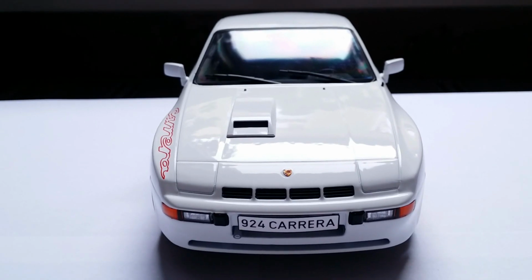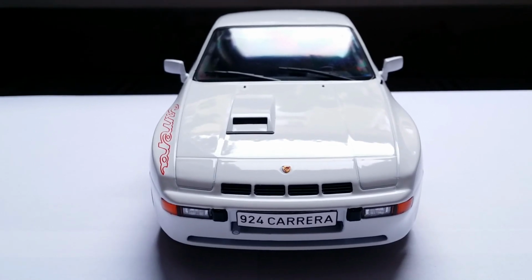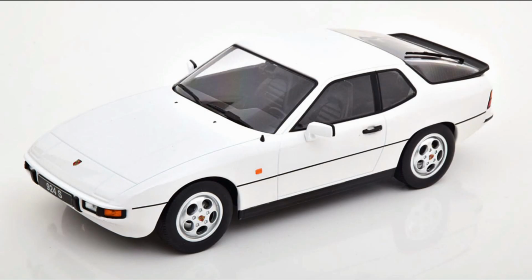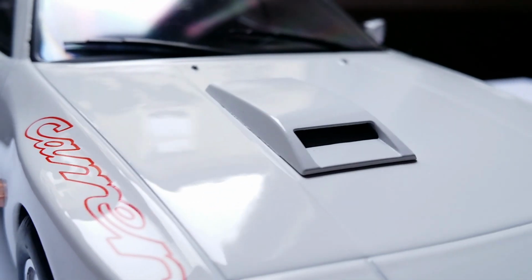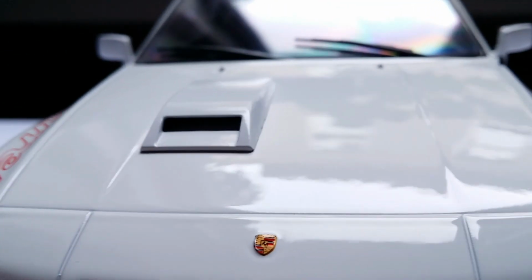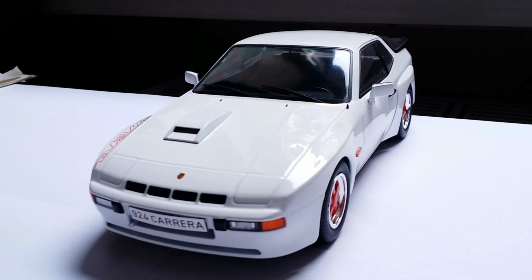So taking a look at the front of the car, you can see that the Porsche 924 Carrera GT's front looks absolutely different to your typical Porsche, which is also what makes this car so unique. Now compared to the regular 924, you can see that it has a different set of front air intakes, and the air scoop on the hood, which is for the intercooler, in turn powers a 2-liter turbocharged 4-cylinder engine producing 210 horsepower, which is pretty much twice the horsepower of what was in the original 924.